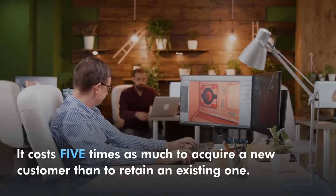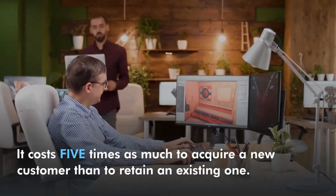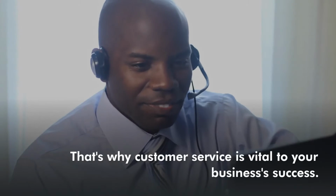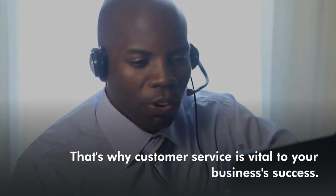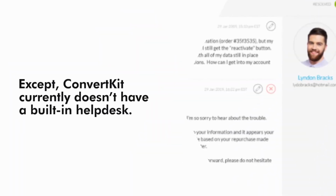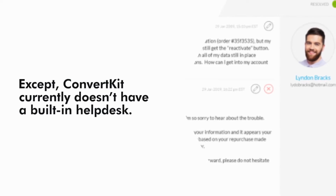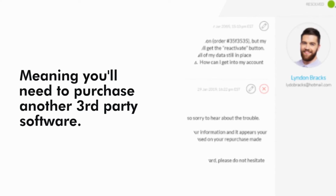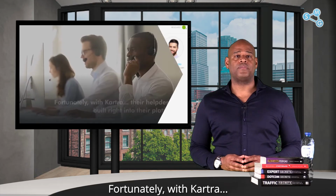It costs 5 times as much to acquire a new customer than to retain an existing one. That's why customer service is vital to your business success. Except ConvertKit currently doesn't have a built-in help desk, meaning you need to purchase yet another third-party tool.